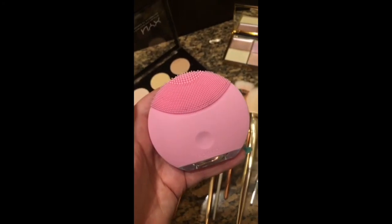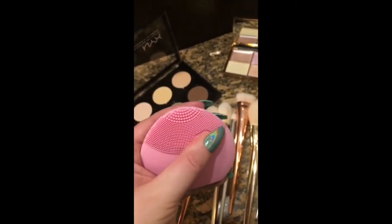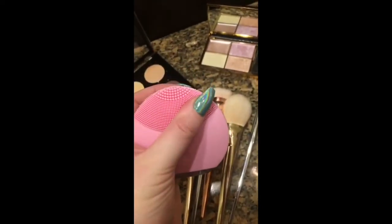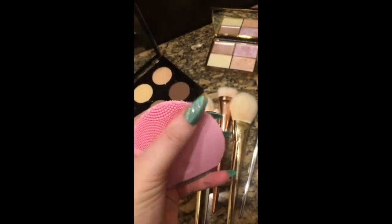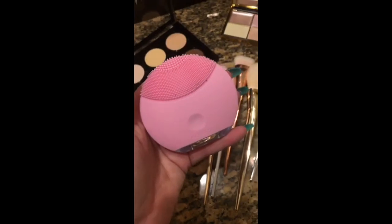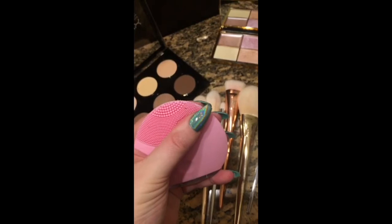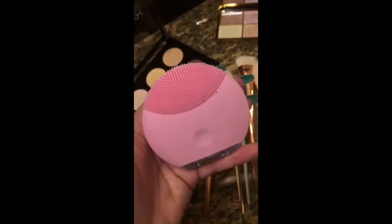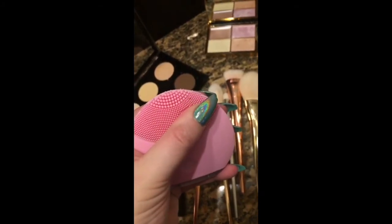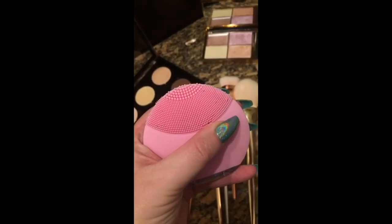And this is the Foreo Luna Mini, which I posted about yesterday. It's a cleansing device, kind of like a cleansing brush but better, and I'll explain why. For any of you that use electronic cleansing brushes, I won't name any names because it's not fair, it's just whatever you're into, but the brush bristles on those cleansing devices are porous and they're capable of absorbing bacteria. So the difference between this device and a cleansing brush is that these little guys here are made with silicone. They're non-porous, so it's way more hygienic.